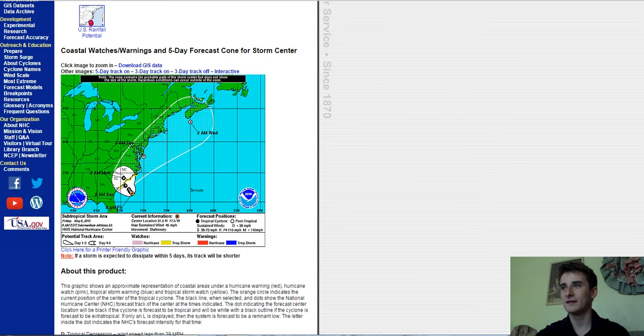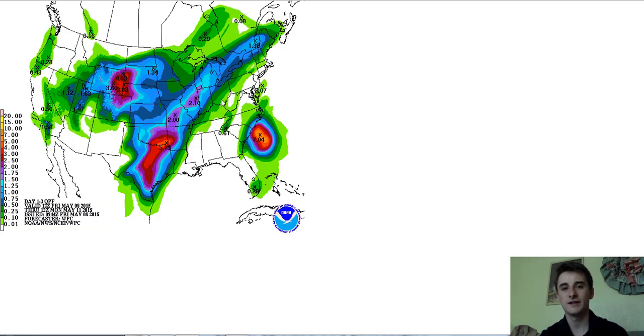Let's take a look at the Weather Prediction Center quantitative precipitation forecast over the next couple of days, and you can see the very heavy rain potential right along the coast here. So areas right along the coast, definitely be on alert for some pretty heavy rainfall totals potentially setting up over the weekend. And also, we can't rule out a few stronger storms, really right along the coast here of the Carolinas as well. So that'll be something to watch very closely.